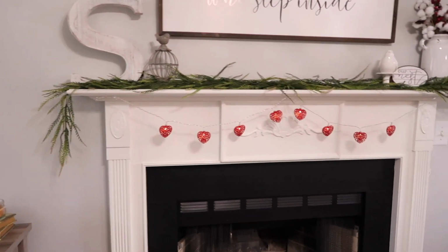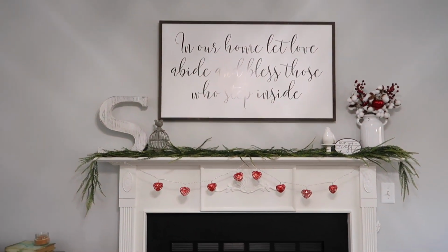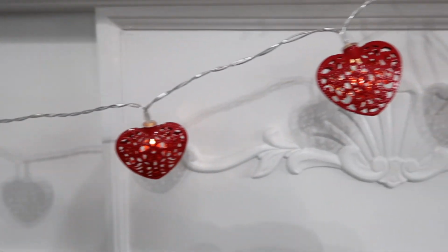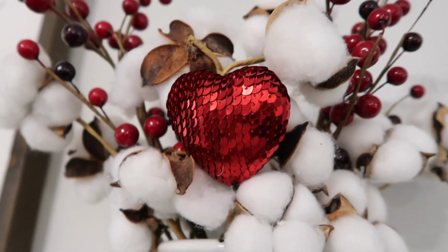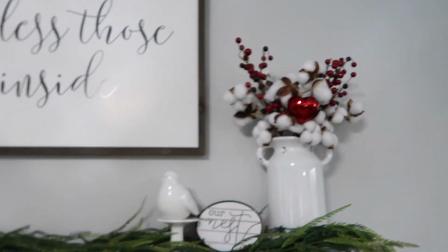The next thing I'm going to share with you guys are my little lights that I hung on the fireplace. So I love these. I actually picked these up, I believe, from the dollar section last year at Target. And they're just really cute, simple lights, but I think they definitely add something to the fireplace. I also have this little baby heart I threw in there with the red berries just to bring in a little more red.